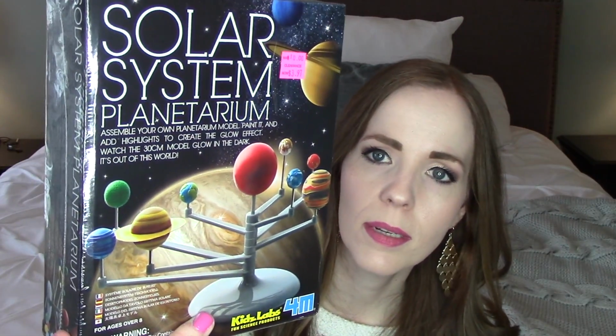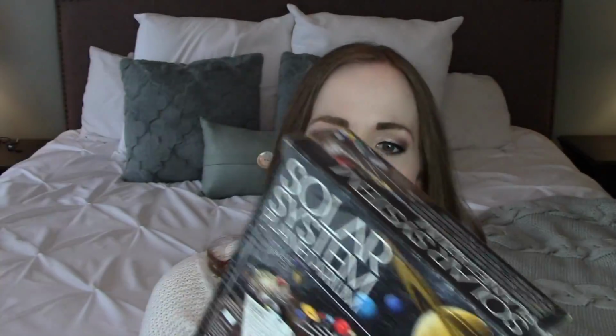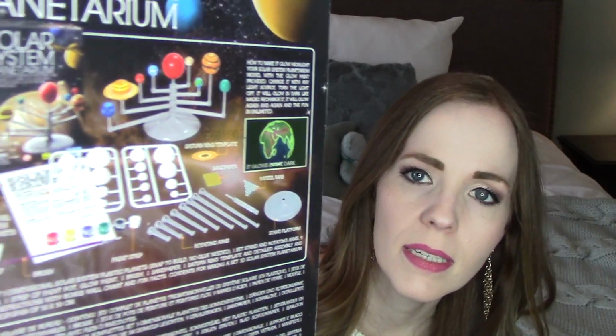So two more things I forgot to share with you guys that I should have shared with you at the beginning with the non-curriculum stuff, but that's okay. I'll just go ahead and show it to you now. So this is the Solar System Planetarium model. I actually found this at Michael's on clearance for $3.97. And it comes with all the little styrofoam pieces and everything you're going to need to make this little 3D model of the solar system, which I thought my youngest daughter would really, really like.